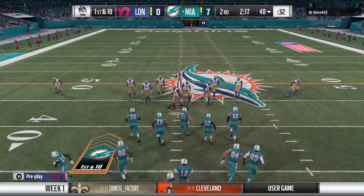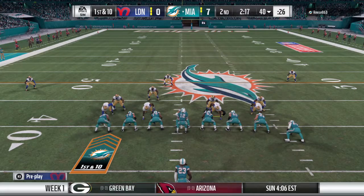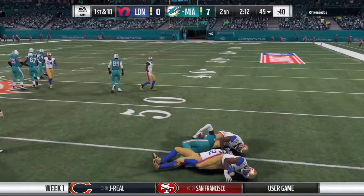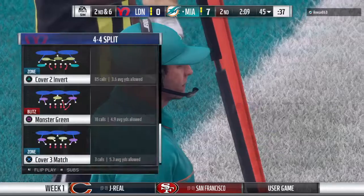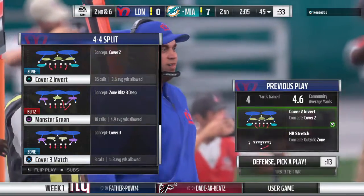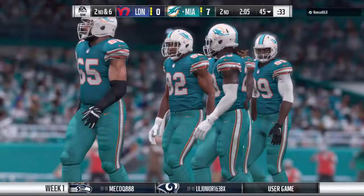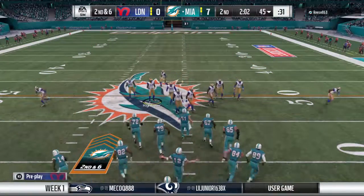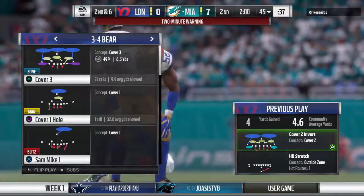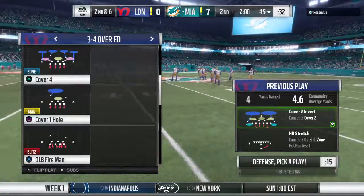And some changes here as the D-line separates some. Here's a handoff to Ajayi to begin the drive. And he takes this up right near the 45-yard line. Call it a gain of 4 on 1st, and that'll make it 2nd down. Two minutes remain here in the first half. We'll come back to Miami after this.